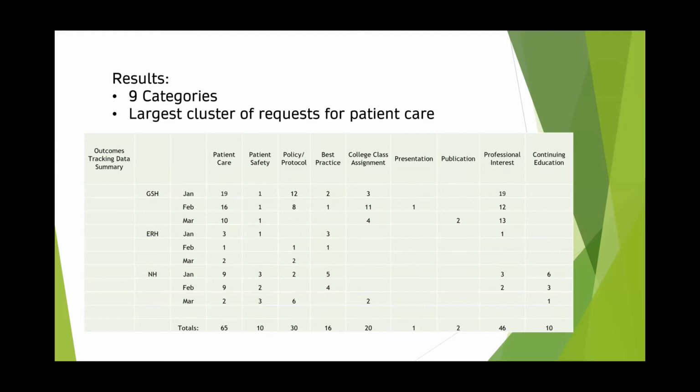Another category is the college class assignments. We have many nurses who are advancing their degrees. We have a lot of staff who are going back doing different degree programs and taking classes, and often they will come to us for assistance and how to answer some of their class assignments. Presentation is a category in which we have physicians and others who might be doing a presentation, and they need some research in regards to that. The next one is publication. We have had a few that have decided to publish a case study or other research results, and so we help them out with that.